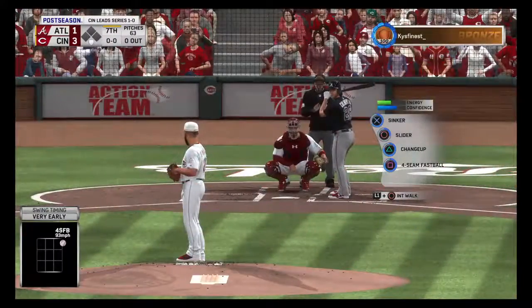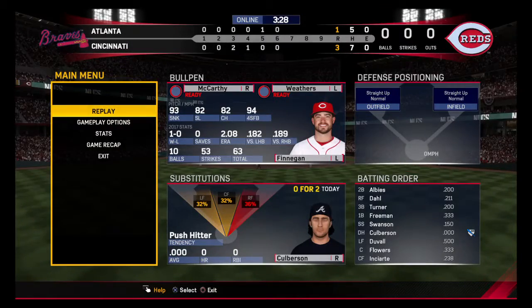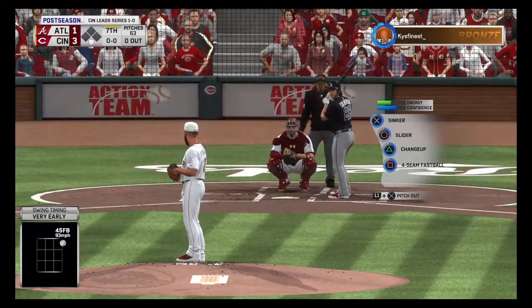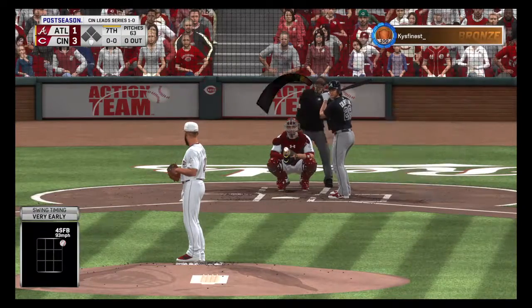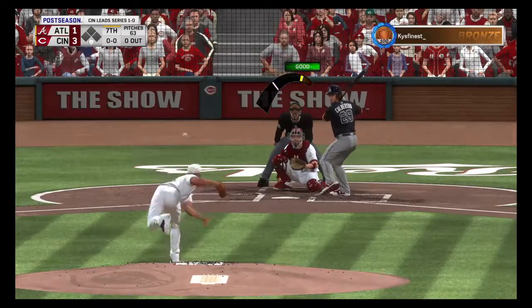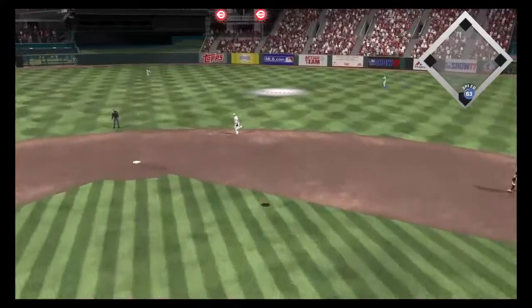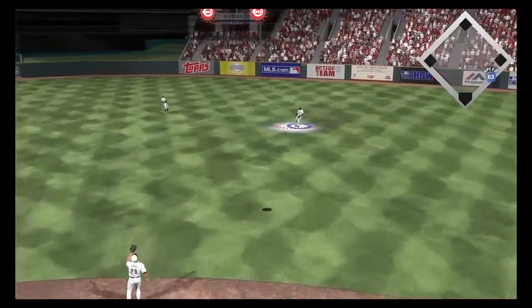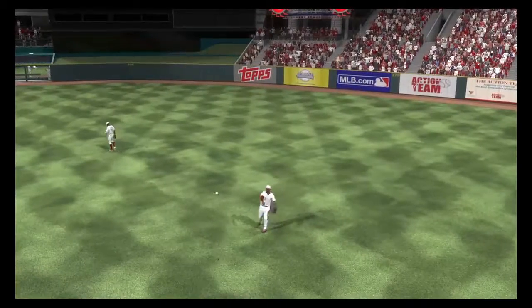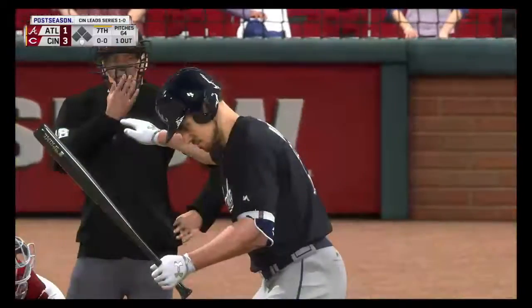Stepping in and ready for another shot, Charlie Culberson. It's been an 0 for 2 effort for him to this point. Now here's the pitch. Fooled him a bit as this is hit high in the air towards right center and shallow. Puig has the best view of this one, so he'll take it for the first out.